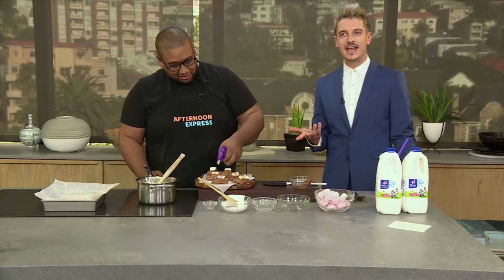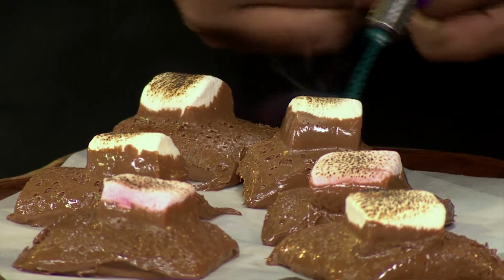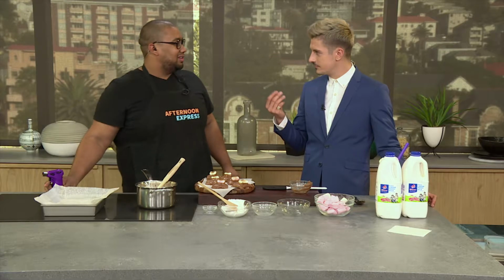So nice. So what you're basically getting there is a really nice sweetness from the bottom of that chocolate fudge. You've got the sweetness as well from that marshmallow, that sort of fluffiness, and then you've got that smoky flavor from the top of the toasting.